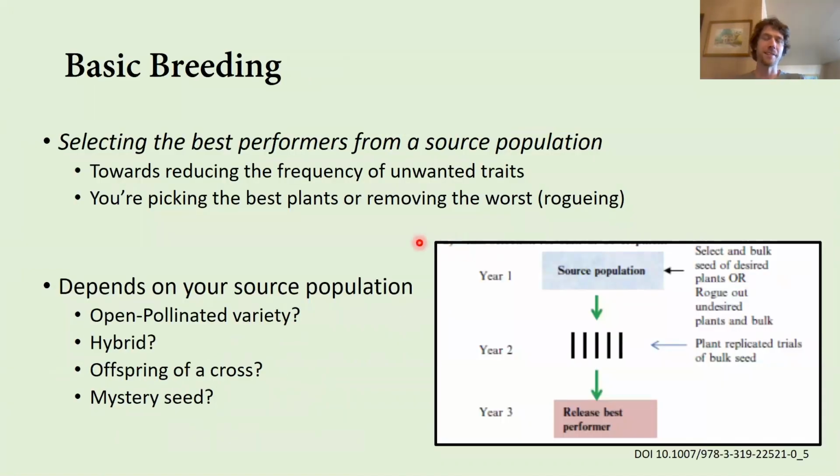Okay, so now we'll get into basic breeding. So essentially what breeding is, like we talked about a little before, is that it's towards reducing the frequency of unwanted traits. So you're going towards something that you desire, right? And so you're either picking best plants or removing the worst ones. Now this process of removing the worst plants, it's known as roguing.